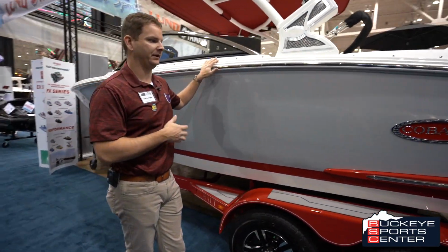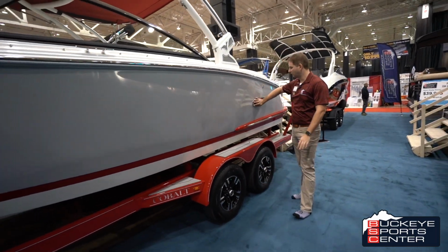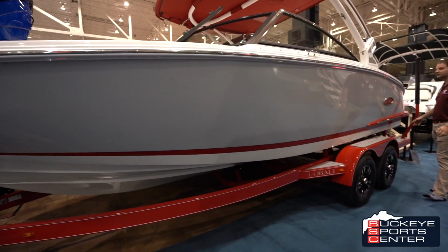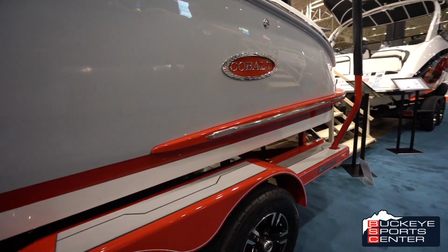I like to point out some of the highlights and the hits on the exterior here. Very cool emblem logo built in. This unique little wrap around goes all the way to the platform, so it gives it a little bit different, distinguished look, a little different than most of the other boats out there.